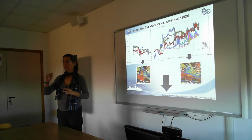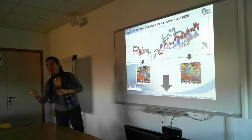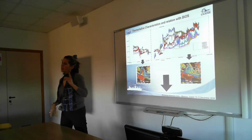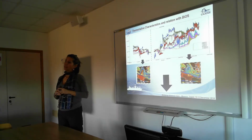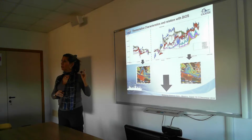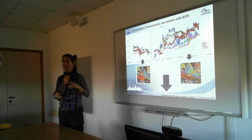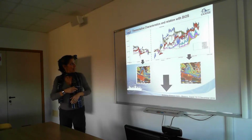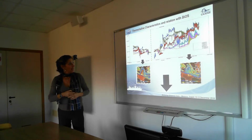Is there any relation with the formation of a high amount of dense water? This was a different thing, because in the Adriatic Sea the maximum water formation took place in the northern basin, but not in the southern. You see, for example, in 2012, the water column is completely vertically mixed on one side and on the other. It's much more.